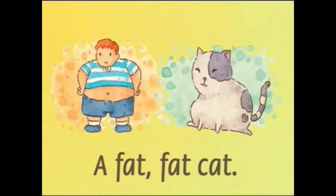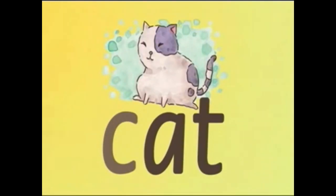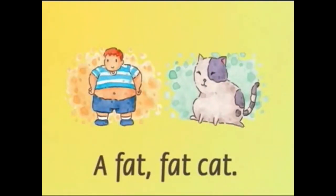Unit 4. Sound of the letters A, T. At. One. Point and say. At, at, at. K, at, cat. At, fat. A fat, fat cat. A fat, fat cat.